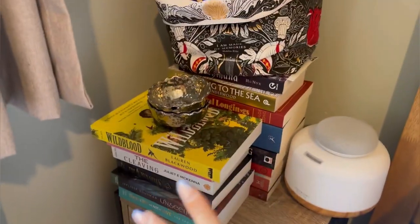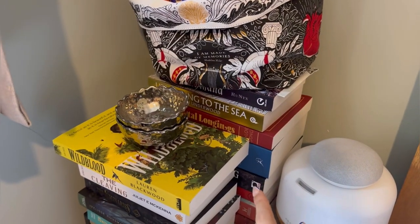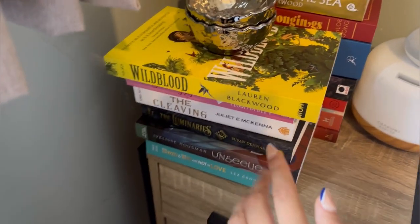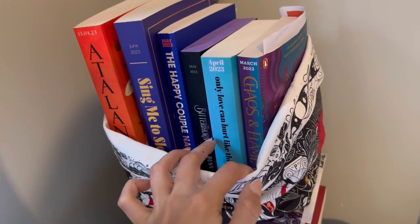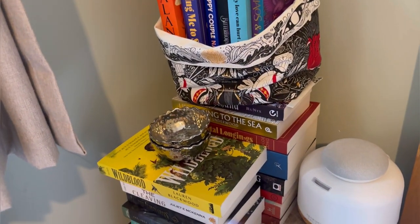So this is my ARC section. Books that are coming out in 2023, which is obviously this year. So you can see you've got Day of Fallen Night, I've got The Foxglove King here, Immortal Longings, Wild Blood, The Cleaving, Unseelie, Atlantia, Sing Me to Sleep, Bitterthorn, Chaos and Flame. It's such a good section, but a very stressful section for me.